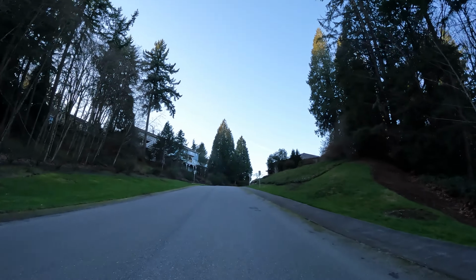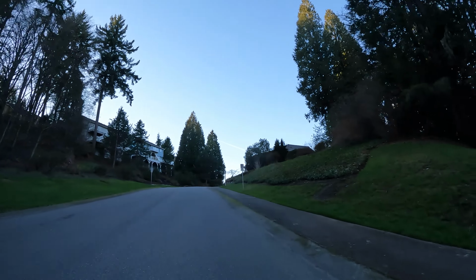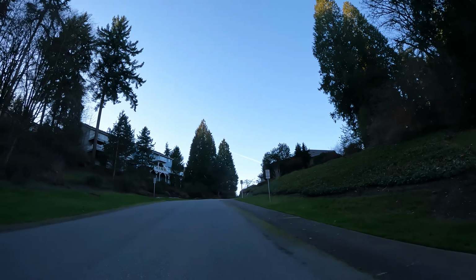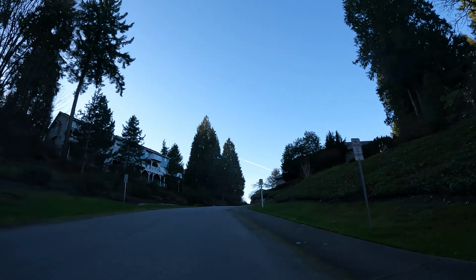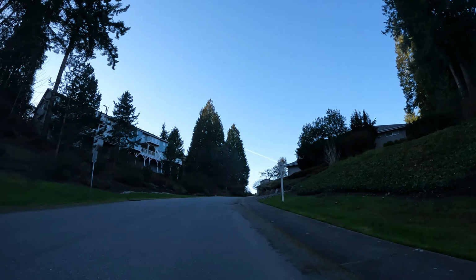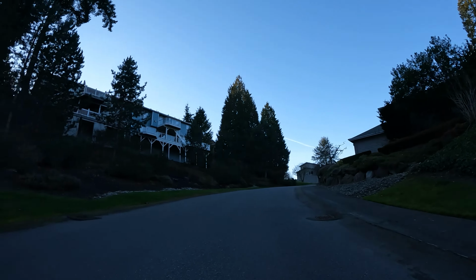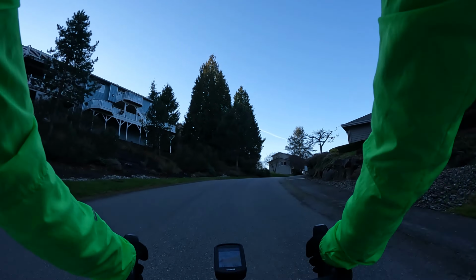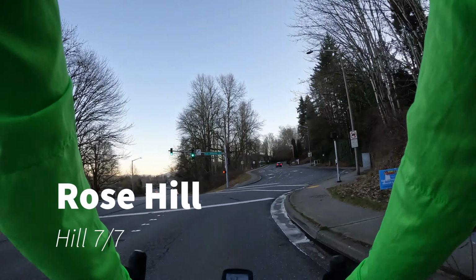But yeah, you can see here, my pace is definitely slowing down. Cadence, just trying to get up over this hill. So definitely take your time. It is a fairly calm road, but I can imagine it would be an interesting experience climbing this with a lot of people. But with that, you're going to get over this hill, and then there's just one more to go, which is last but not least, Rose Hill.